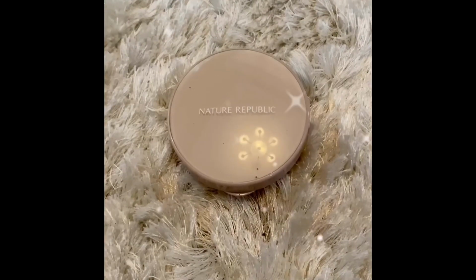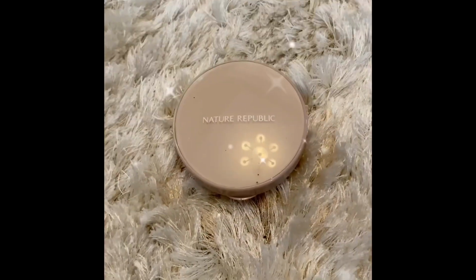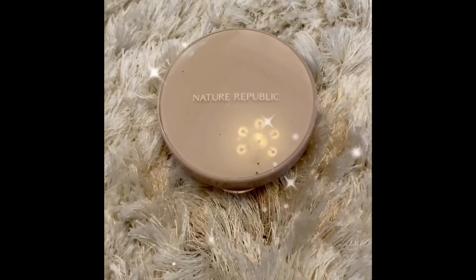After applying the concealer, I use the Nature Republic Nature Origin Cover 2-Way Pack in the shade Light Beige to set my under eye concealer and to prevent it from creasing.